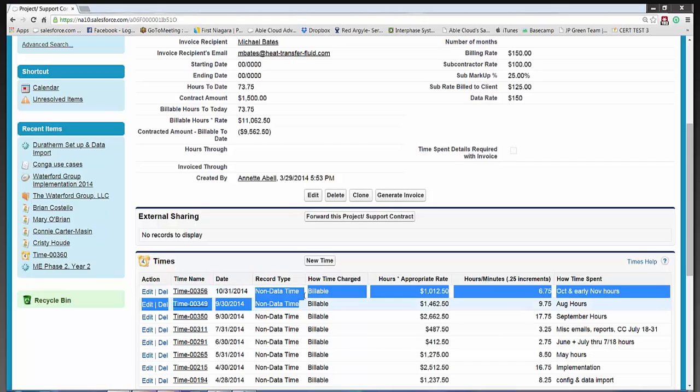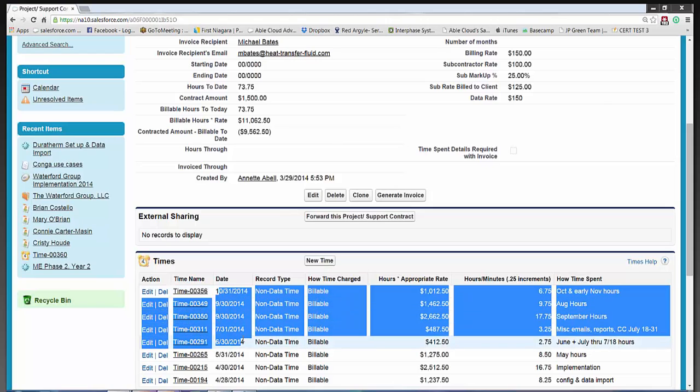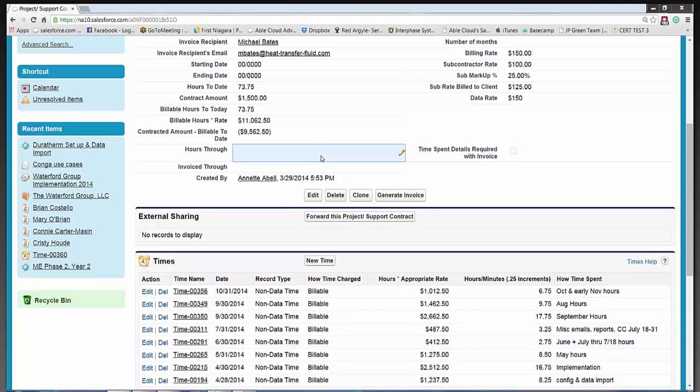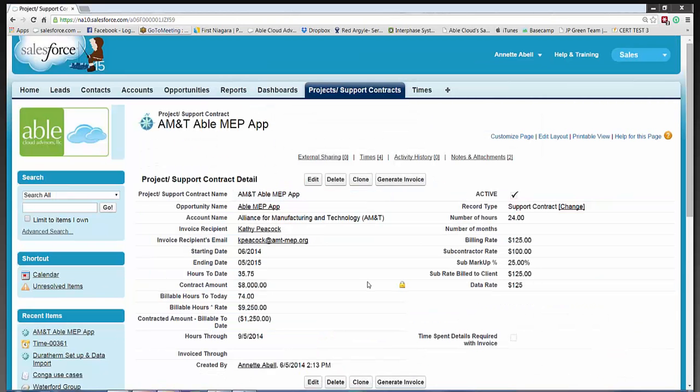But you'll notice every time I'm entering time, I'm saying, is it billable? What kind of time was it? When I have different rates for different types of work that I do, it's calculating the hours times the rate, and then generating an invoice. And every timesheet entry is a line on that invoice with all the detail that my clients would want.